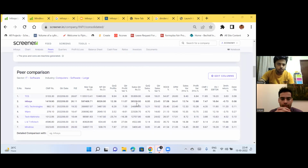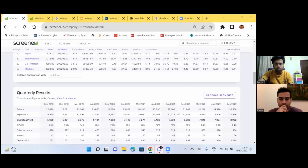The net profit this quarter is 6026 crore. From last quarter, the June quarter, the profit has increased by 12.38%. With respect to the September quarter 2021, the profit has increased by 11%. If you look at the sales number, from the June quarter the sales has increased by 6%, whereas from the September 2021 quarter, the sales has gone up by 23.43%, which is a decent growth they have shown.